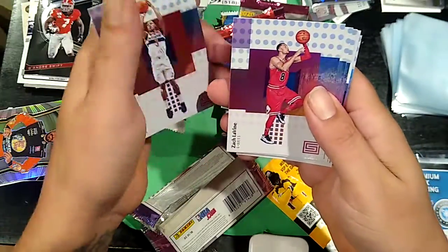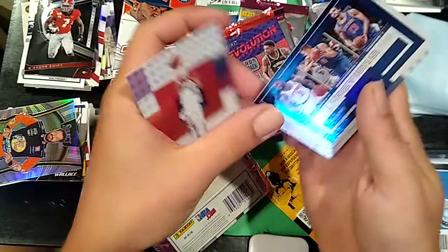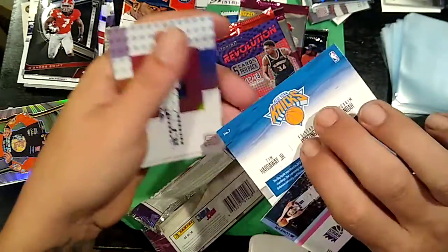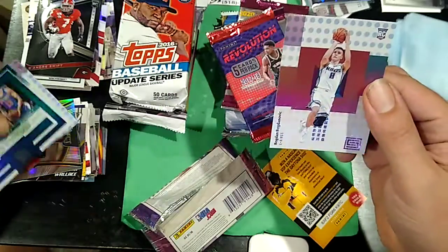Bradley Beal, Zach LaVine, Andre Drummond, Seth Curry. Factions, Porzingis, Noah, and Hardaway. Boo. And a rookie card of Bogdan Bogdanovic.